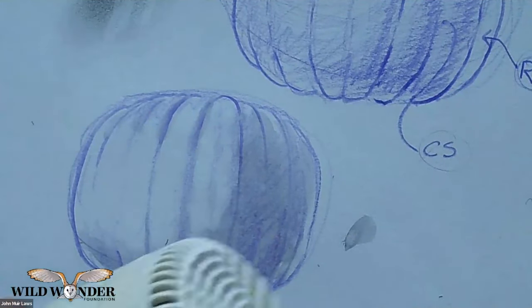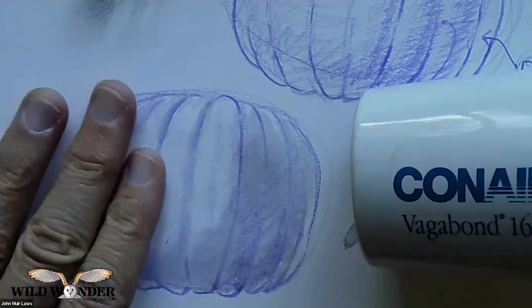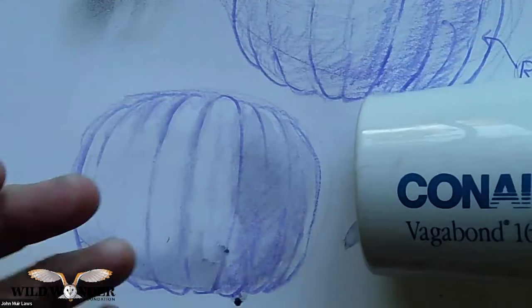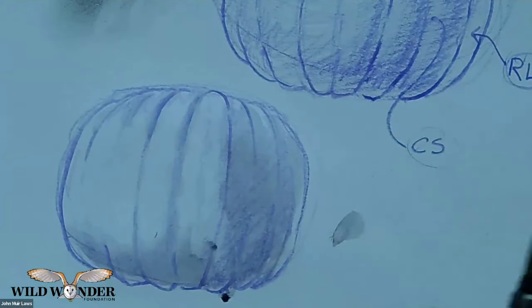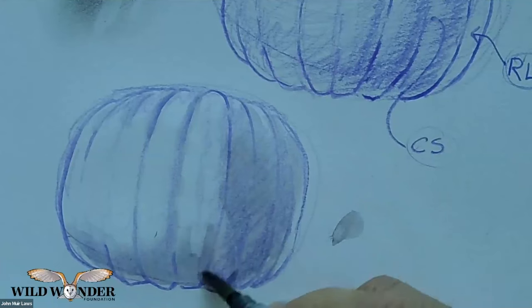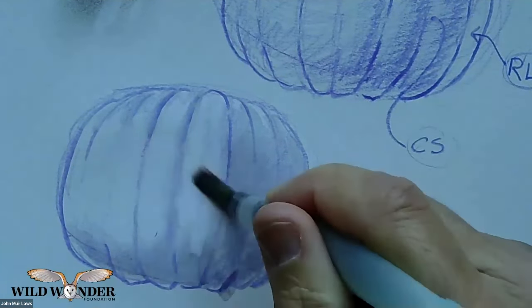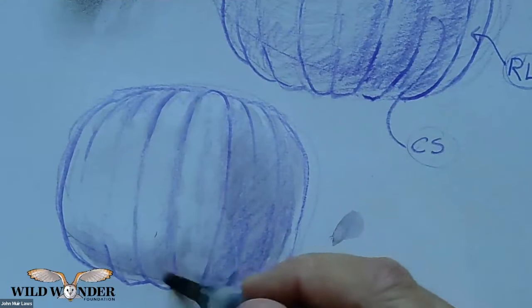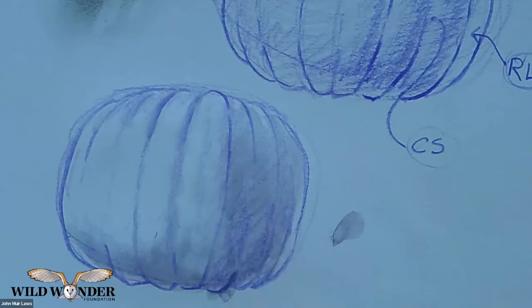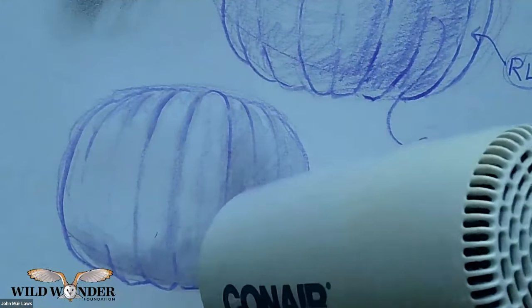I'm going to dry this. Yeah. It wasn't dry and I touched it with my fingers. I'm going to try to fix that. Moral of the story, don't touch your paint until it's dry. And I think I can get that back. All right, that'll have to do. Now I'm going to dry it.